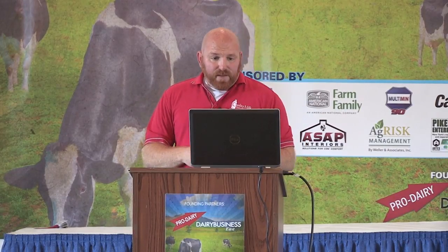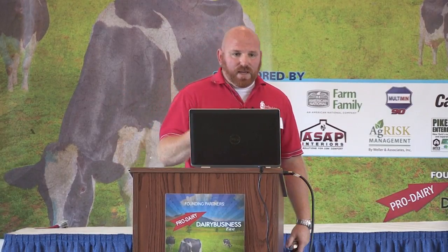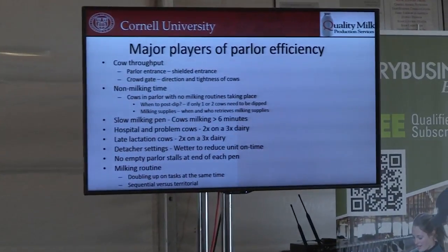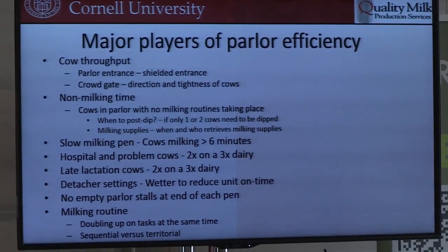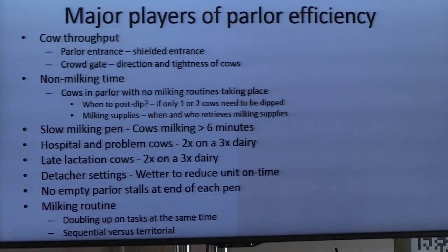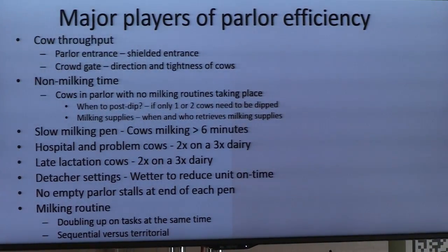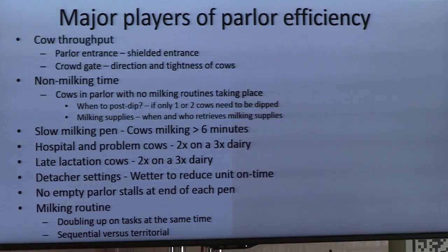So major players, just to wrap up: cow throughput, so let's make sure we can get cows loading properly. It may require shielding of entrances. Non-milking time, so making sure we have dip, towels, everything we need in the parlor. A slow milking pen, possibly going to 2x on hospital cows or late lactation, if we're really looking at throughput as one of our goals.